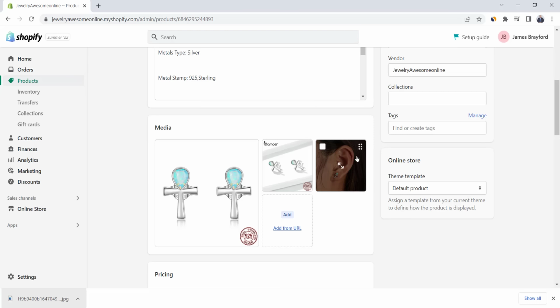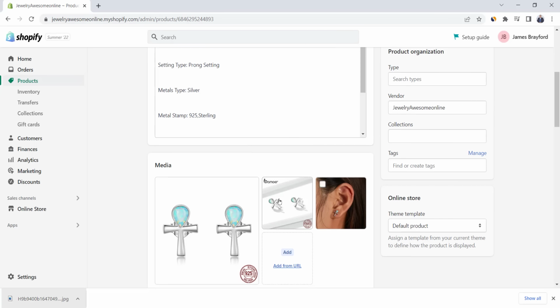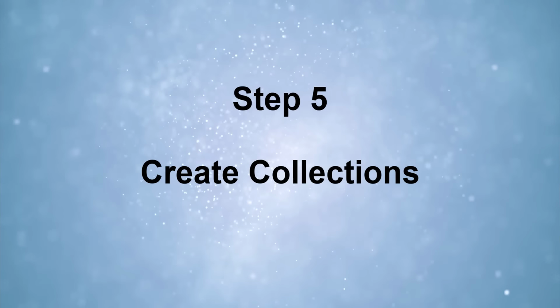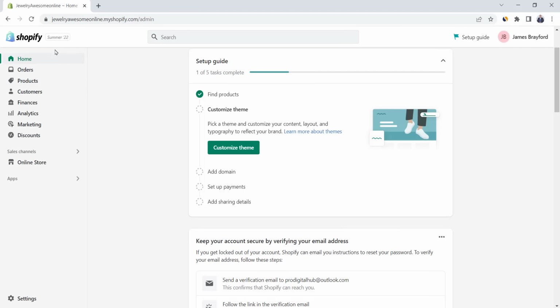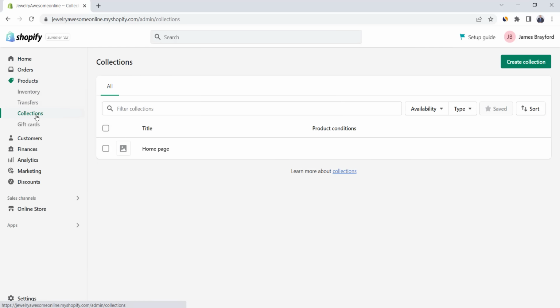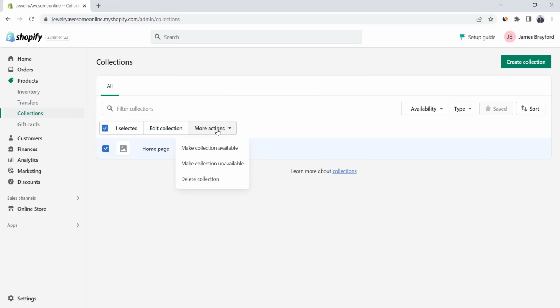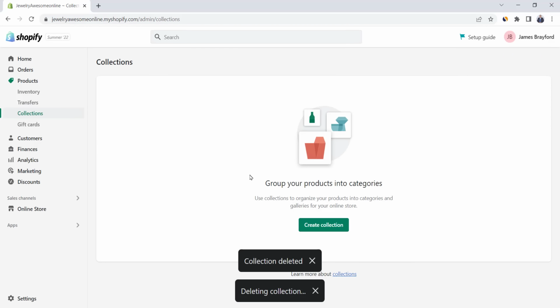And by this, we are done with this part, and let's move to the next part and create product collections. What I want to do is creating some collections from scratch. Click on Products and then on Collections right here. So I'm gonna delete this homepage collection, which is set up by default. So I'm gonna select it and then go to More Actions, Delete Collection, Confirm. And now I end up with no collections.